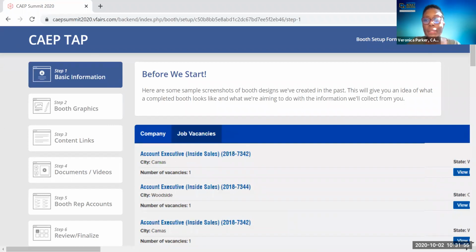All right, so this is the form that everyone should have received as of right now at the bottom of the email that you receive from the VFairs platform, as well as at the bottom of the email that you receive from CAP TAP. And when you click on that link to set up the booth, I think that's what it's called, it'll bring you to this particular form.